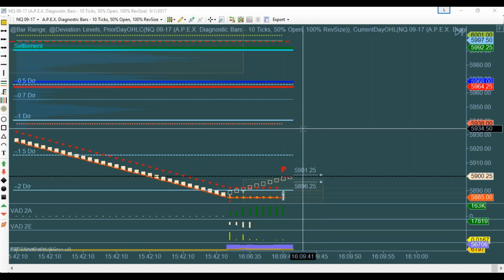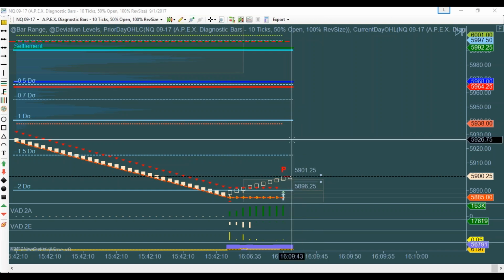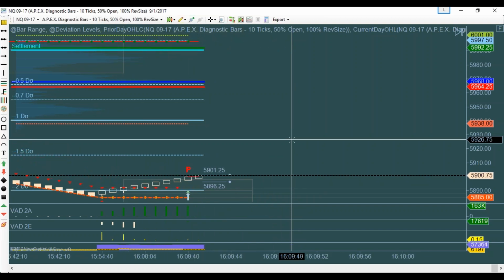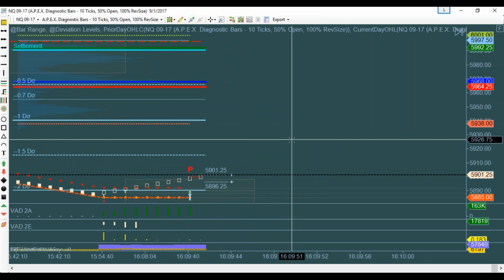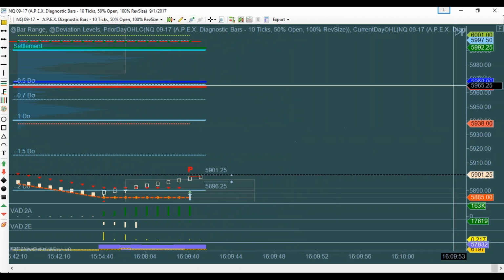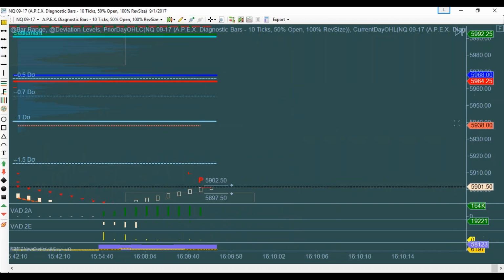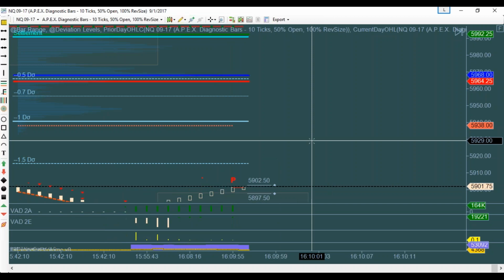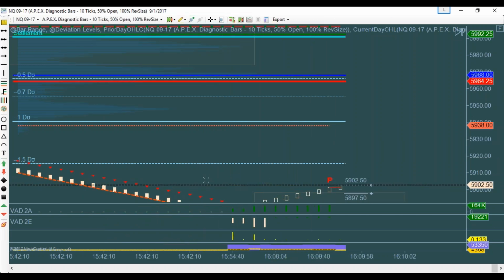All right, David says do that again. Sure, David. Let me see if I can. Oh, duh. Hold on. Okay. So, sorry, one of my keyboards is messed up here because I had to switch computers. All right. So, David, you see where the market is right now?